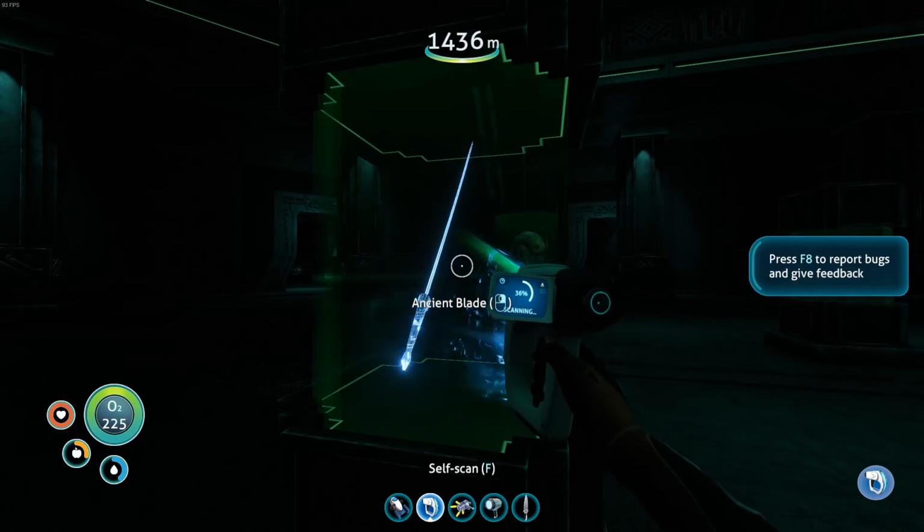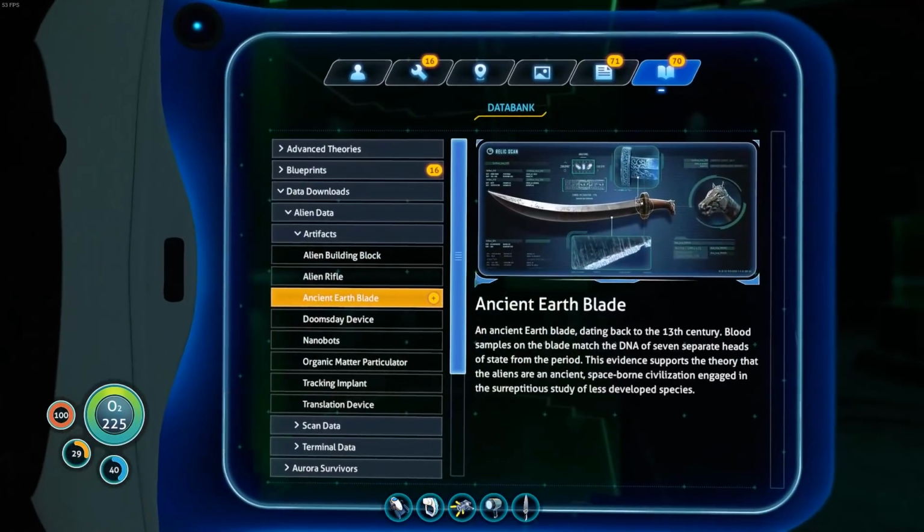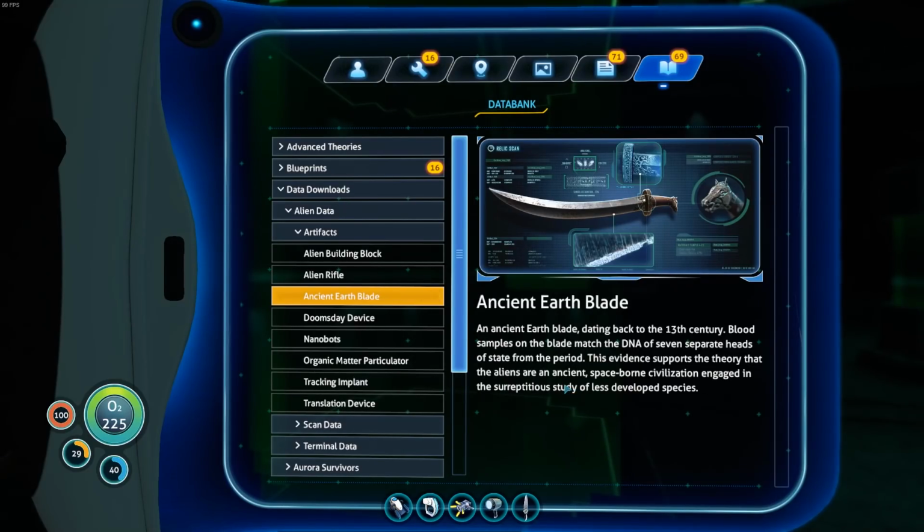Ancient blade. Ancient earth blade. An ancient earth blade dating back to the 13th century. Blood and samples on the blade match DNA of seven separate heads of state from the period. This evidence supports the theory that the aliens are an ancient spaceborne civilization engaged in surreptitious study of less developed species.